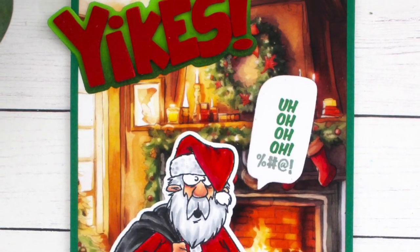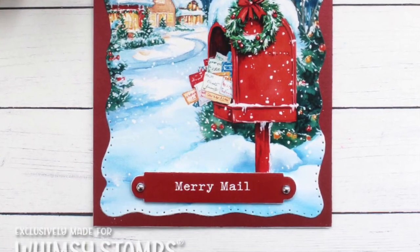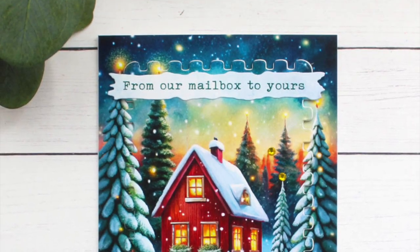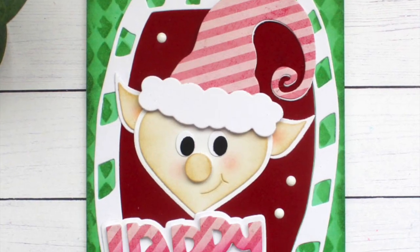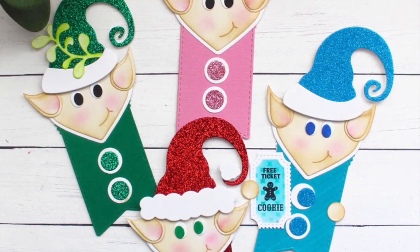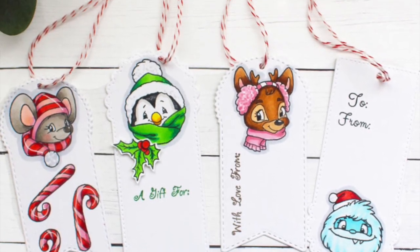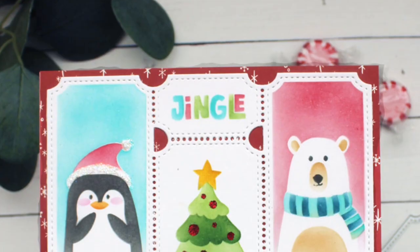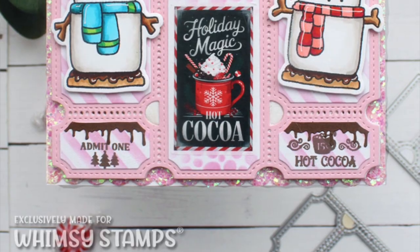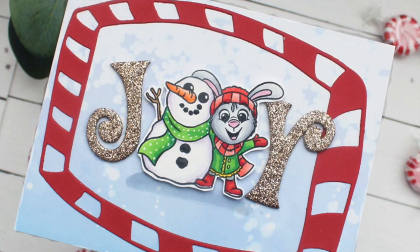So much fun. And then the quick card fronts this year were just beautiful. I mean, something for the eyes to behold. I loved it. And that elven tags die was so sweet for tags, but also cards as well. And then the Christmas portraits could be made into tags as well. Here's some more of the terrific tickets with some layering stencils with that new s'mores stamp set, which was probably another one of my absolute favorites this year.